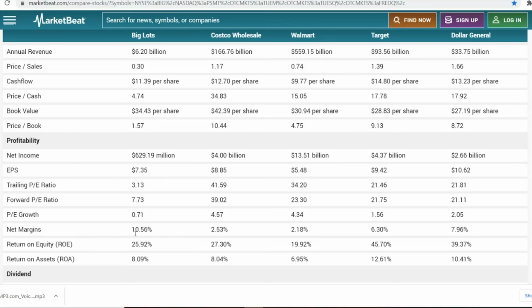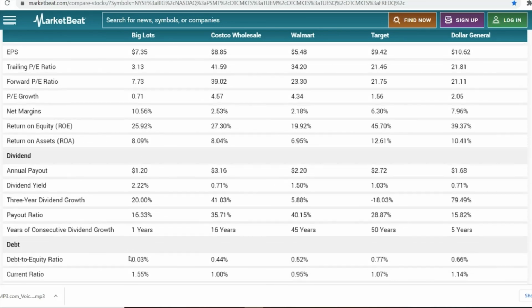For net margin, it measures how much net income or profit is generated as a percentage of revenue. It is the ratio of net profits to revenues for a company or business segment. The higher the ratio, the better it is. Big Lots net margin is 10.56%, the highest among all 4 other competitors. Next is return on equity ratio. Target is ranked number 1, followed by Dollar General and Costco. Big Lots is ranked number 4. For return on assets, number 1 is Target, number 2 is Dollar General and number 3 is Big Lots.